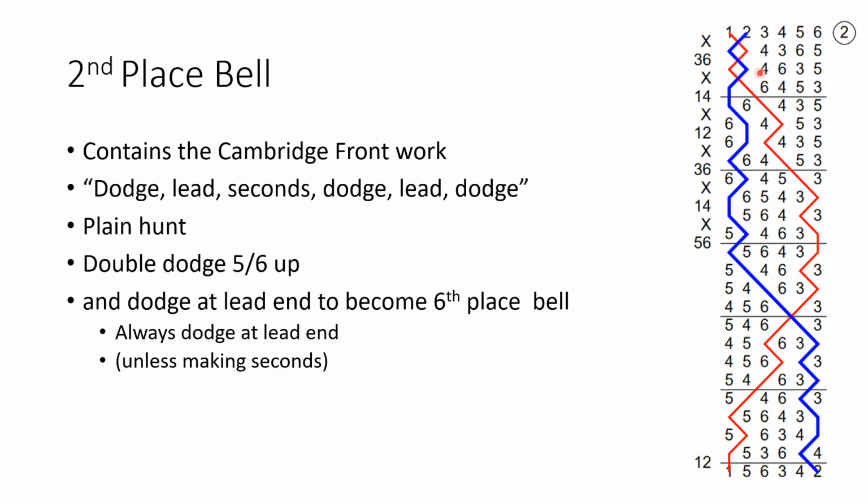So we start with a dodge. That's with the treble, because it kind of has to be, because we're on the front for second place bell. So we dodge with the treble, and then we lead, which is kind of the only thing we can do. We couldn't go here because there'd be no space for another bell to come. So already we're stuck with this dodge and lead. That's kind of intrinsic to all treble bob hunting methods. And then we make seconds, then we dodge, lead, and dodge.